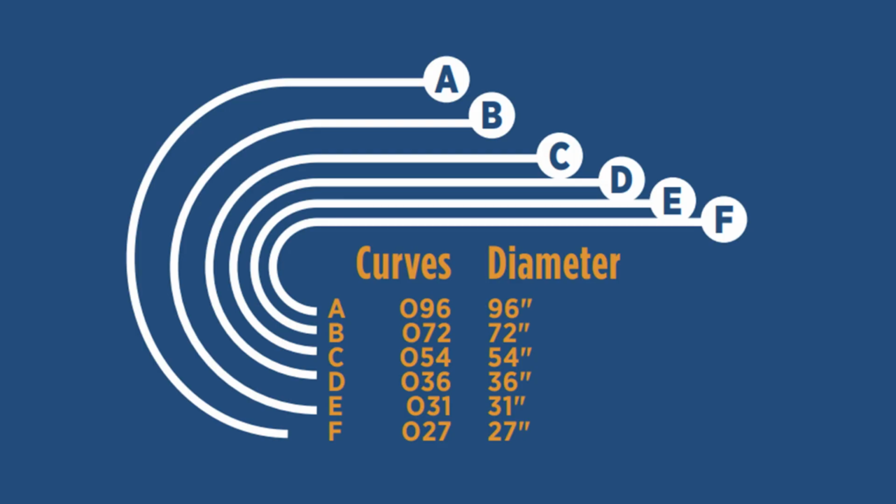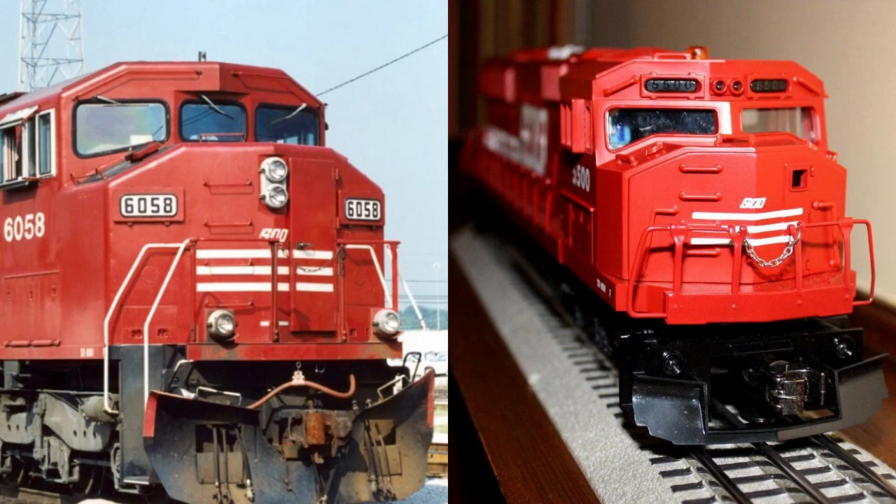Both the Conrail and Soo Line versions appear to be semi-scale and can run on 031 curves, i.e., curves that form a 31-inch diameter circle. Since the latter comes from the same tooling as the former, its windshield has 2 panes instead of 3 like the real Soo Line SD60M would have.